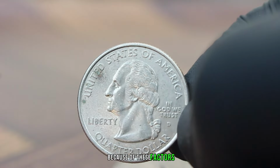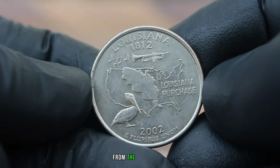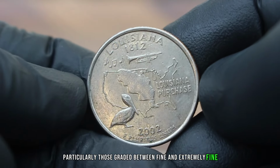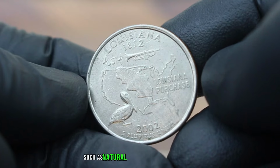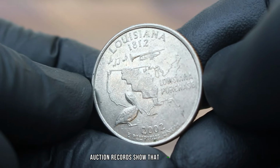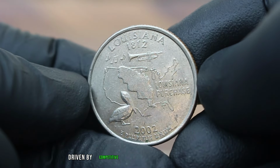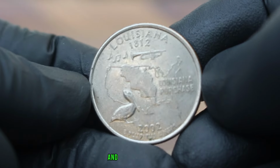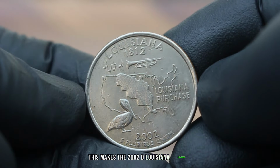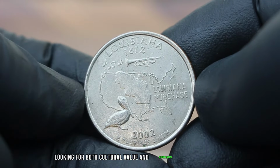Because of these factors, many numismatic experts recommend investing in Louisiana quarters from the Denver Mint, particularly those graded between fine and extremely fine, with eye-catching attributes such as natural toning or minor die errors. Auction records show that these coins regularly break the $40,000 threshold, driven by competitive bidding among private collectors and institutional buyers. This makes the 2002 Louisiana Quarter an outstanding choice for collectors looking for both cultural value and substantial financial return.